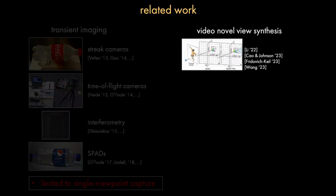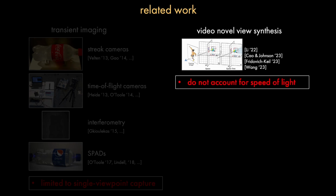Our work is also related to techniques for rendering videos from novel viewpoints. However, these methods are designed for timescales that are long enough that the finite speed of light does not matter. In our setting, the timescales are short enough that the distance between the scene and the camera and the corresponding speed of light time delay dramatically affects the measurements. So rendering from viewpoints with novel camera scene distances requires special treatment.